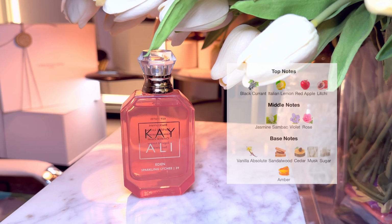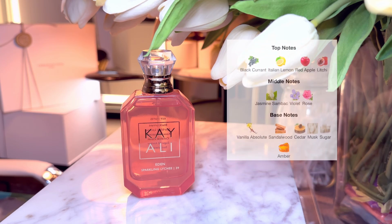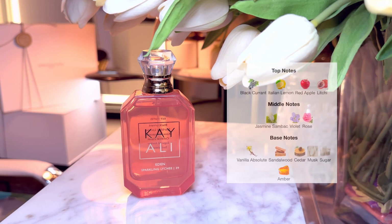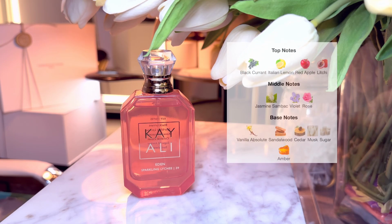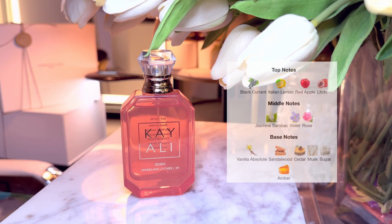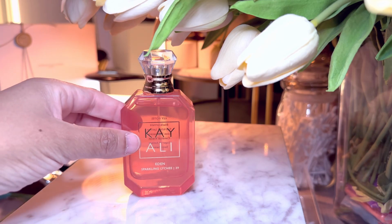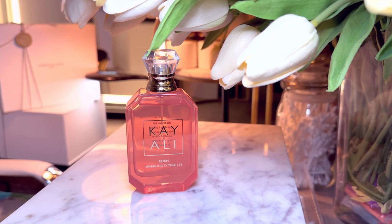It is fruity, it's fresh, it's a bit citrus. It has those florals, the rose, the violet, the white florals. It's a tad bit powdery, definitely tropical and aromatic. Now let's get into, and I hope my camera is sitting correctly, guys, let's get into this fragrance.